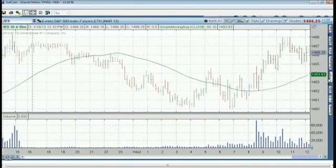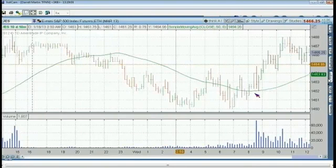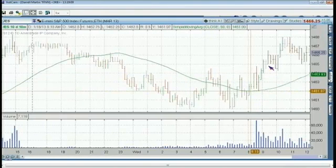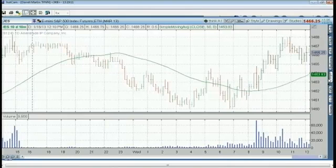And then we had capacity utilization come in a little better than expected. It's a medium impact report as well. That came out at 9:15, 8:15 Central, so right around here. And that was a little better, so that gave another boost to the market.